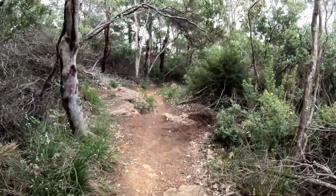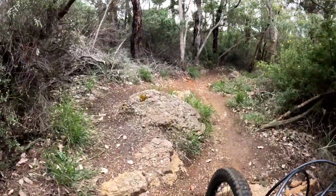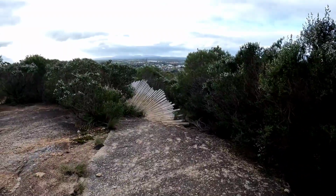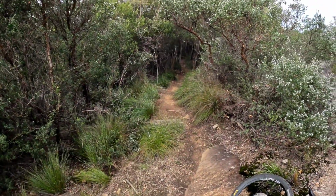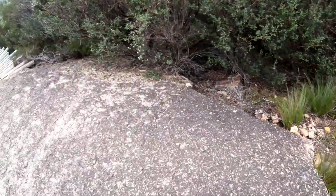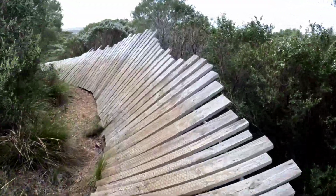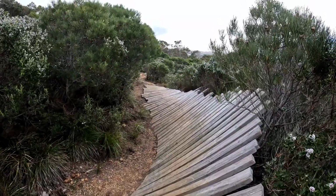Okay, next we have a little jump for that line, or I guess a jump over the rock or something. Okay, now we're into the first wall ride on the course. Come through out there where I filmed before, off that rock into the granite. Then onto this wall ride and then into a nice rock drop.